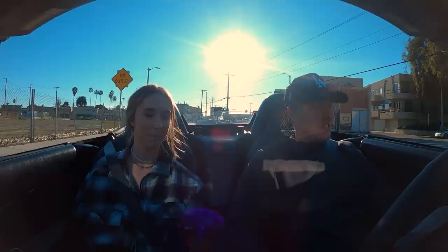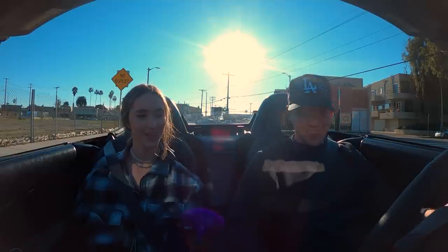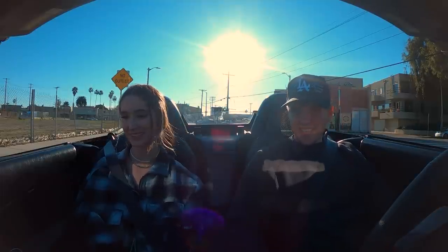That's good. Yeah, I don't want it to go fly off. This is my favorite hat right now. This is the hat you got me for Christmas. That's so funny. It's a very simplistic car. You just gotta start it and audio control. Yep. That's it. There's not much to it.